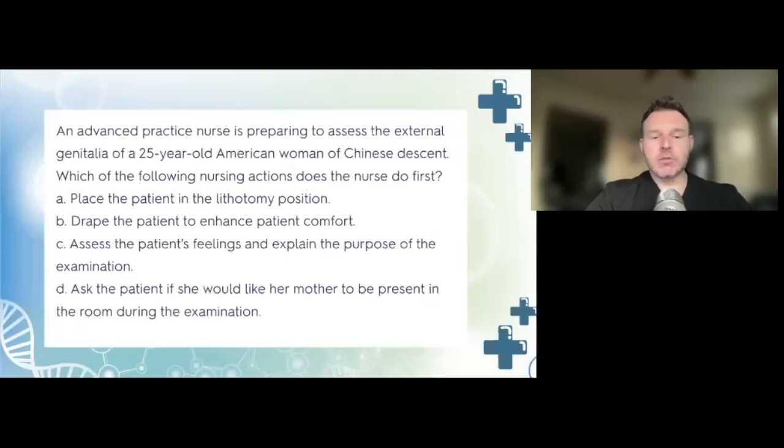So the correct answer on this one is C, assess the patient's feelings and explain the purpose of the examination. Sometimes people, especially Chinese Americans, often believe that the examination of the external genitalia can be offensive, so they need to know why we're doing it. You want to always explain that procedure to them and make sure they're comfortable with whatever provider is going to be doing that. And then you want to provide privacy and then put them in the correct position.